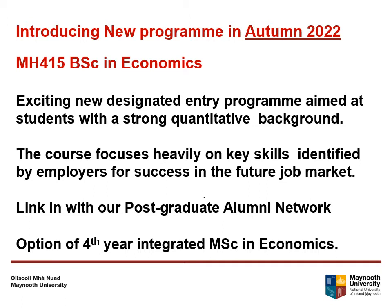We're very excited about a new programme that's coming on stream in autumn 2022, so next year, not for this year's entrance. It's MH415, a BSc in economics. This is a designated entry programme that's aimed at students with a strong quantitative background. We've asked employers what kind of skills are important in the labour market, and this course focuses heavily on key skills as identified by the employers.